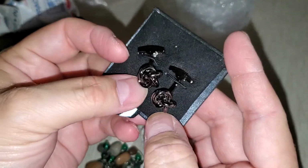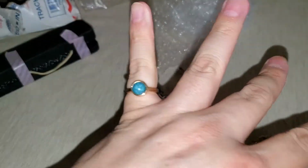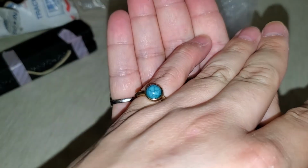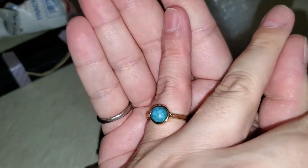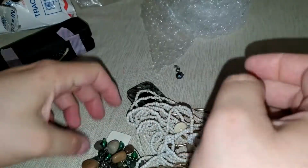Nice silver tone cufflinks. Another ring. Almost fits. Let me switch it in. Like a turquoise or a blue stone. Nice.